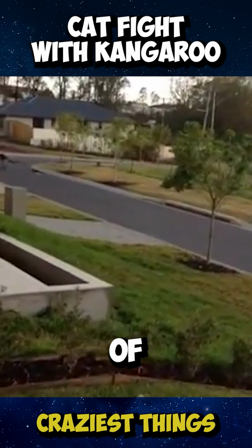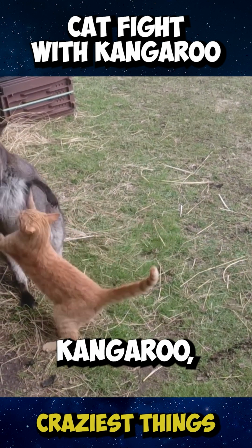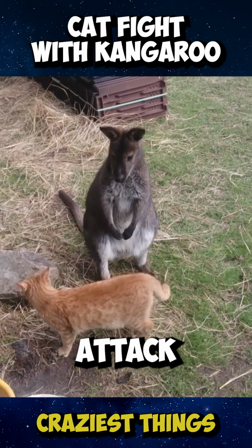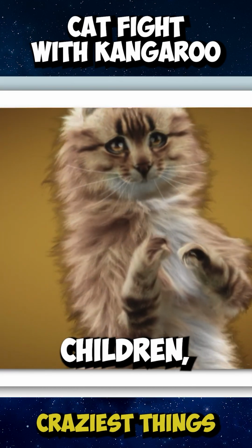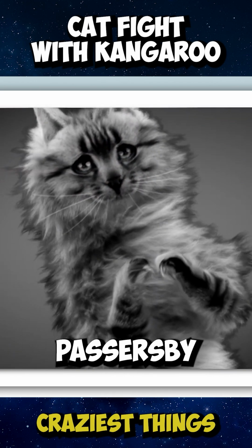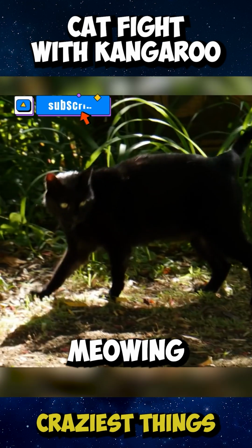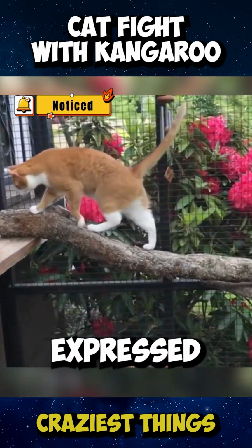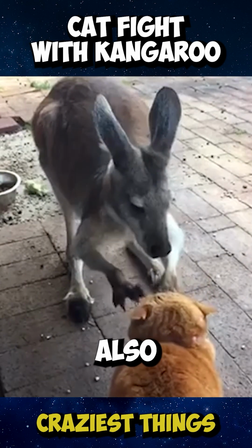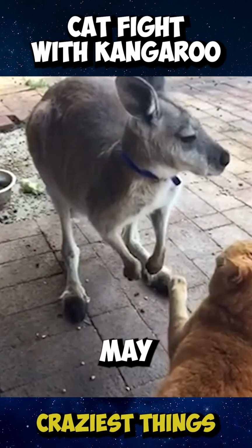often film scenes of them endangering wild animals, such as fighting with kangaroo, climbing trees to attack koala. In addition, this law also protects neighbors and children, the elderly and passers-by from troubles such as vandalism, food theft, defecation, meowing in the middle of the night, which disrupts sleep. Many pet owners expressed frustration, but there were also some who supported this law and said, "Your pet is your friend, but may not be mine."